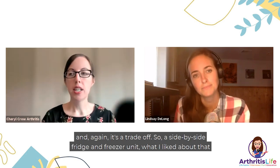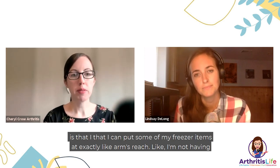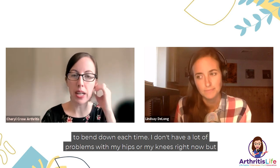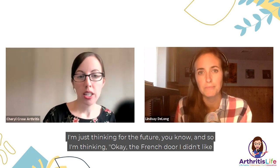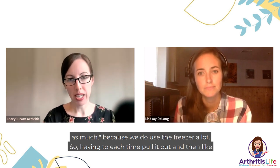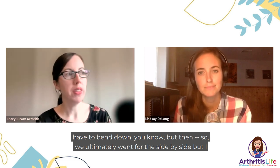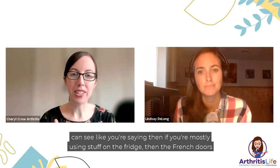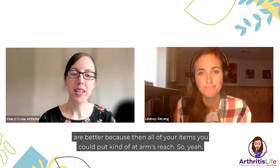So with a side-by-side fridge and freezer unit, what I liked is that I can put some of my freezer items at exactly arm's reach. I'm not going to have to bend down each time. I don't have a lot of problems with my hips or my knees right now, but I'm thinking for the future. The French door I didn't like as much because we use the freezer a lot, so having to pull it out each time and bend down. So we ultimately went for the side-by-side, but I could see, like you're saying, if you're mostly using stuff in the fridge, then the French doors are better because then all of your items you could put kind of at arm's reach.